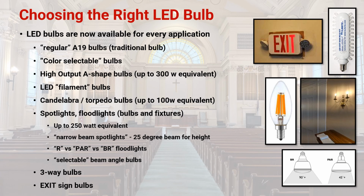So these candelabra bulbs, torpedo shaped bulbs, flame tip bulbs are available all over the place, and you can get the flame tip clear, you can get it frosted. All the options are there now. Spotlights and floodlights for ceiling cans, track lights, spotlight fixtures. You can get these up to a 250 watt, actually 325 watt equivalent now. You can vary the beam angle if you want a narrow beam, like a 15 degree, 25 degree beam for a very high spotlight shining down on a pulpit or a specific place. You can get that. Or you can get the regular can lights, usually a BR, which means it diffuses the light further away. So BR is bulbous reflector, so it's got a rounded bottom, versus R or PAR, which is more focused. That's the flat bottom spotlight bulbs, but they're all available now.